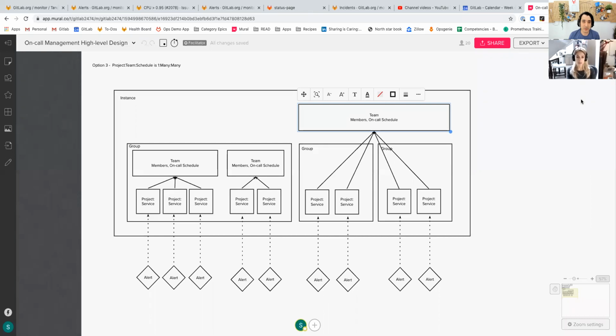Awesome. So I'm Jeremy Watson. I'm a group product manager at GitLab, and I'm here talking with Sarah Waldner, who's a senior PM on Monitor, about her plans for on-call management and any opportunities for collaboration.